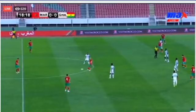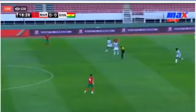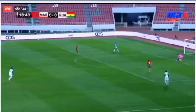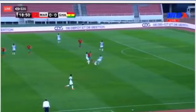Size. Aguet sends one to the left. Amrabat with a cross in. Gideon Mensah allows. Razak Abalora. That's Antico, took a goalkeeper to pick that one up for the Black Stars. Abalora slips in the process, delivering that ball, but he's lucky the Moroccans are unable to take advantage.